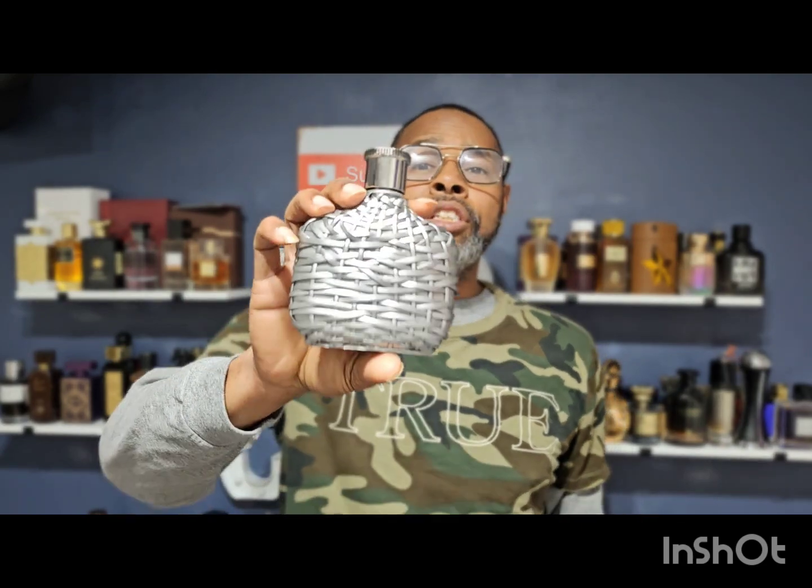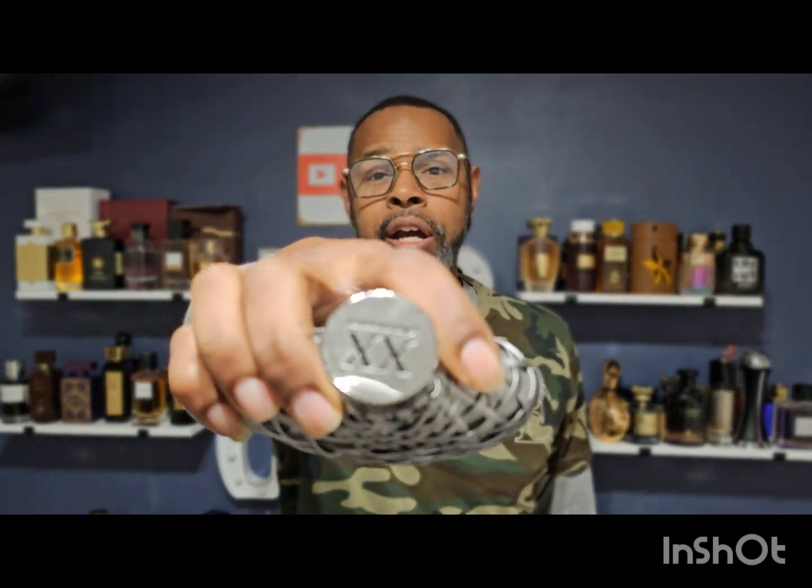All right. And this one here, if you're familiar with John Varvatos, they make some great springtime fragrances, summertime fragrances as well, but this is no exception. And this one you can find at a great price point now, whether it be Amazon or at any discounter. This is John Varvatos XX Artisan.